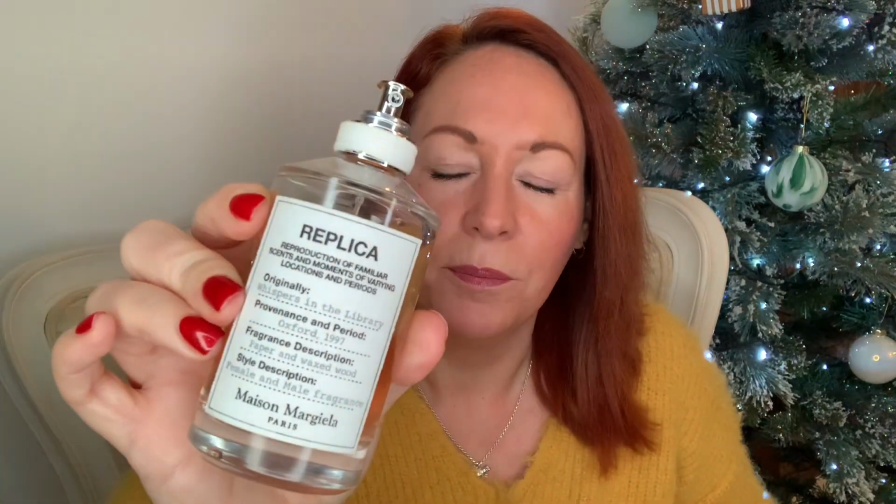I bought this one because Lizzie over at the channel Rose and Jones sent me a sample. I had been very interested. I wanted to try it. I wasn't expecting to love it. Actually, I really do love it. Ultimately, it's a woody vanilla. It feels to me like it's got a little bit of a spice.